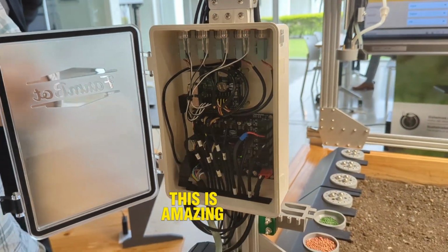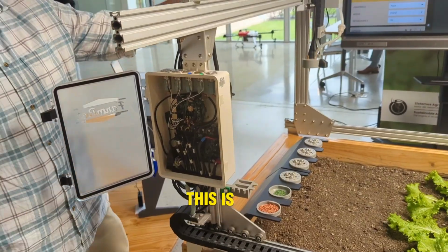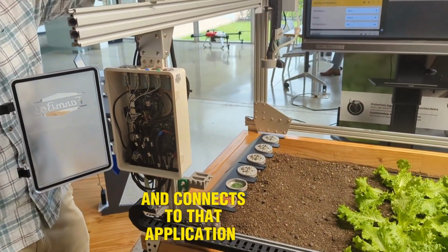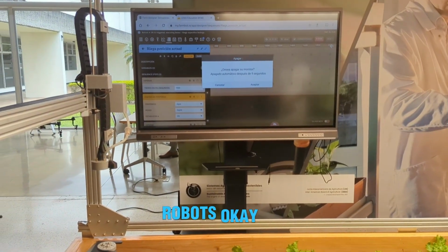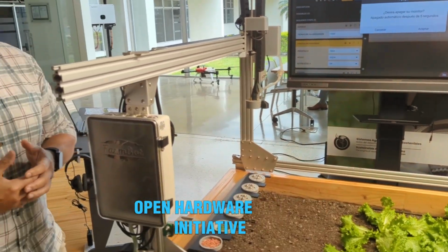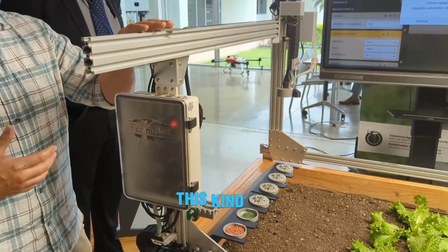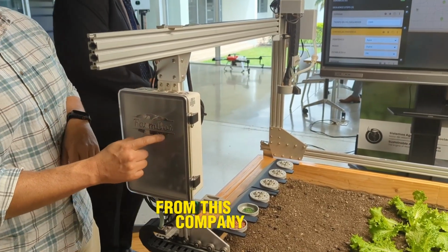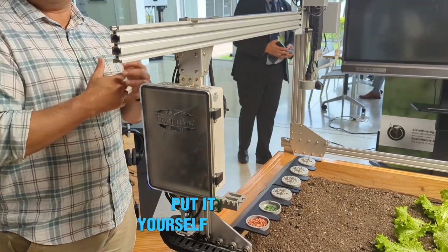Come on, this is amazing. This technology is what moves this arm. This is a robot arm and connects to that application that we can monitor what this robot is doing. Okay. As I mentioned, this is an open source and open hardware initiative, meaning you can download everything, the schematics, and how to build this kind of stuff from this company, Farm.io. Basically, you can buy the kit and put it together yourself.